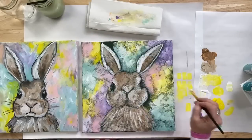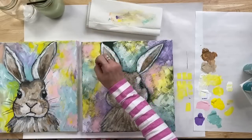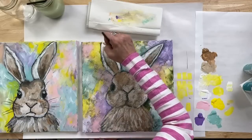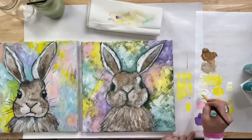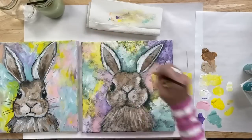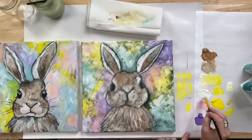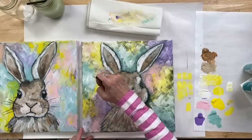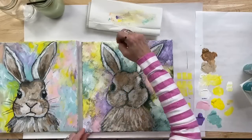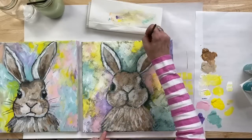Probably every other or at least every third time, I pick up a little of that wicker white. It just helps to soften and create. I want a really pastel background. If you like a bolder color, definitely stay out of the wicker white as much as I'm in it. But if you want to reproduce what I'm doing, I really like going in the wicker white almost every other time.